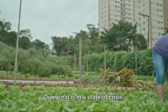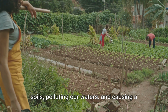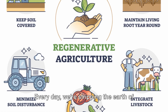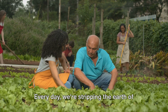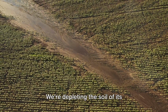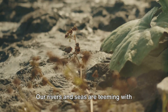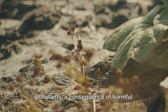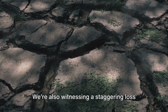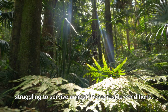Our world is in a state of crisis, largely due to conventional farming practices that have been degrading our soils, polluting our waters, and causing a significant loss in biodiversity. Every day, we're stripping the earth of its vitality, using methods that are far from sustainable. We're depleting the soil of its nutrients, turning lush fields into barren landscapes. Our rivers and seas are teeming with pollutants, a consequence of harmful agricultural runoff. We're also witnessing a staggering loss in biodiversity, with many species struggling to survive amidst these hostile conditions.